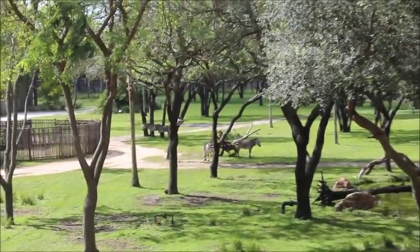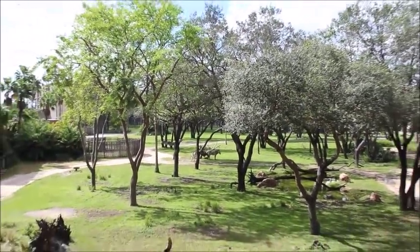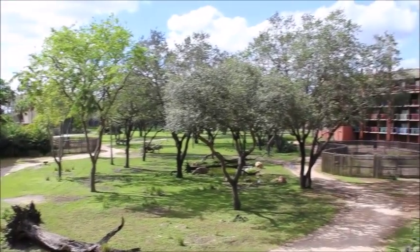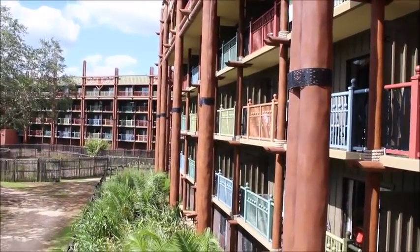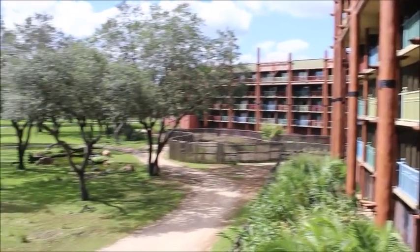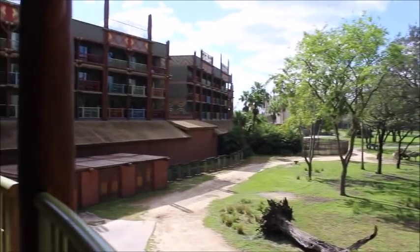This one's a really nice overlook because I don't feel like a lot of people know about this one. So every time we've been able to come out here, there are not very many people. But it's nice because, again, just like I showed you down at the pool, you also get to see some of the balconies here at the resort and kind of their views. So that can help you determine where you would like your room to be.